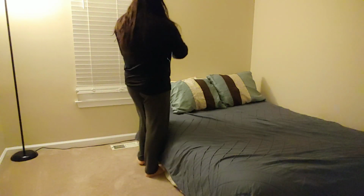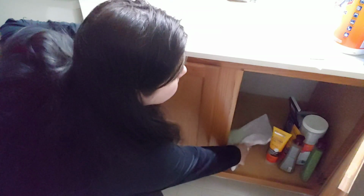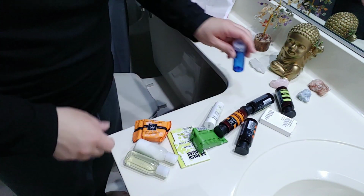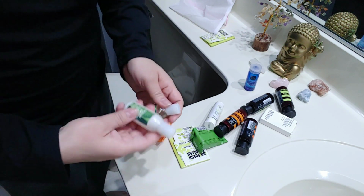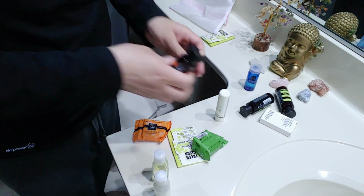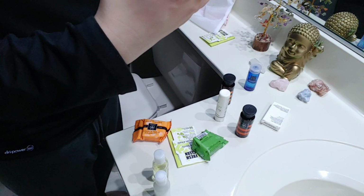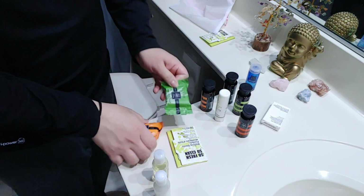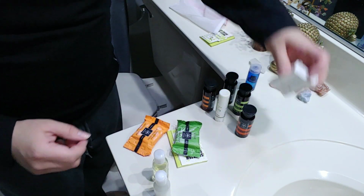I also like to spray the bed. I have this Bath and Body Works bed spray. It's a relaxing spray. I like to do that just because I feel like it's nice. And then I have this pouch right here that I've collected over, I don't know, several months, of hotel shampoos, bars of soaps and stuff like that I usually don't use. So call me weird, but I collect all of them and then I use them when people come over.